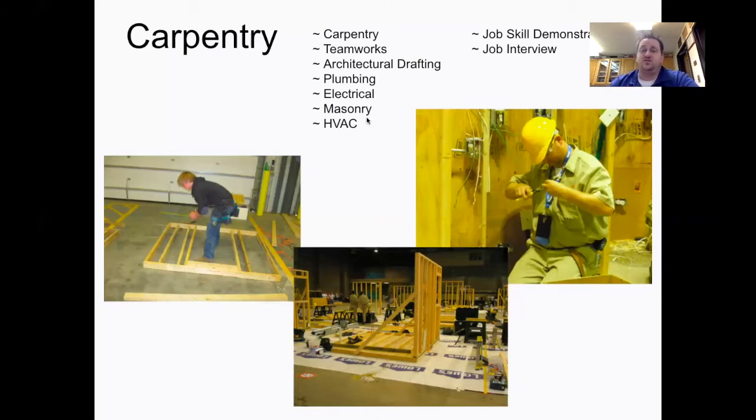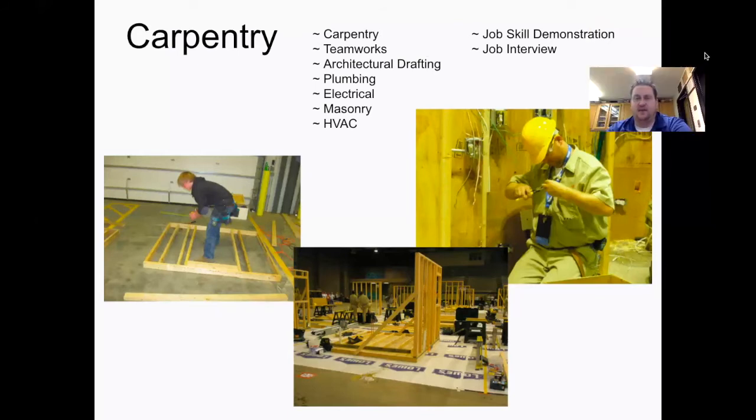Masonry, we've had a student do masonry in the past. He had experience laying bricks with his dad. His dad was a mason, and he chose to do that contest. You need to be knowledgeable in both commercial masonry and residential masonry and those different processes. And there is a contest for HVAC and sheet metal bending for the different contest areas. So those are the technical skills where you'd actually have to have some hard skills in those areas.